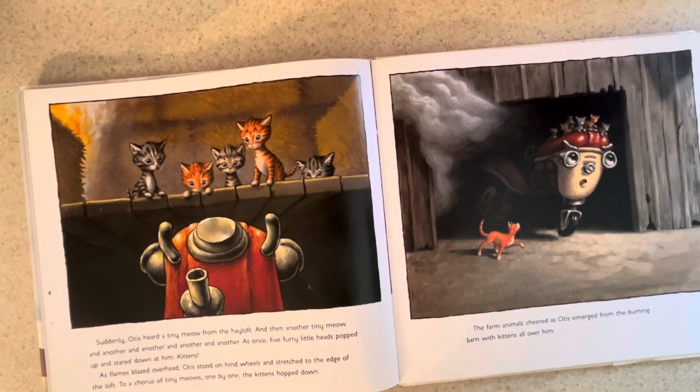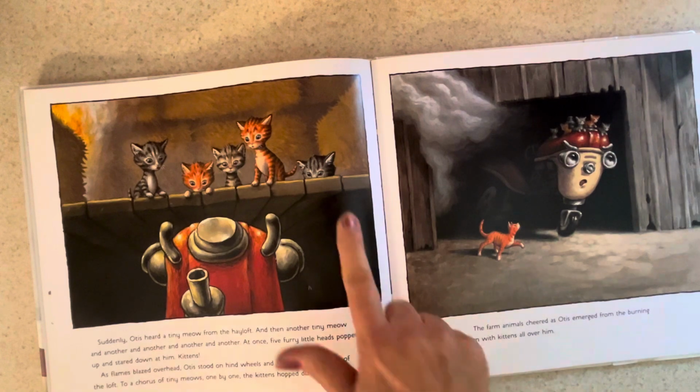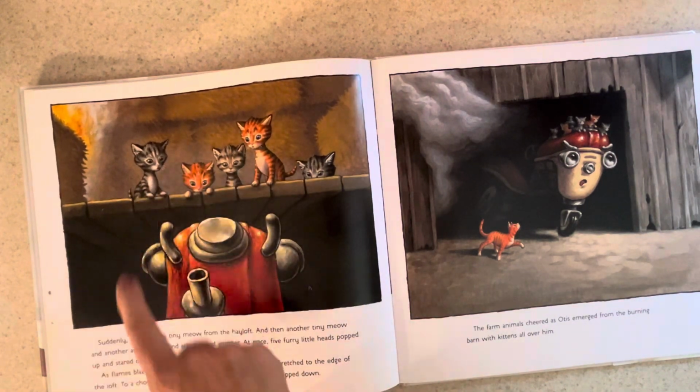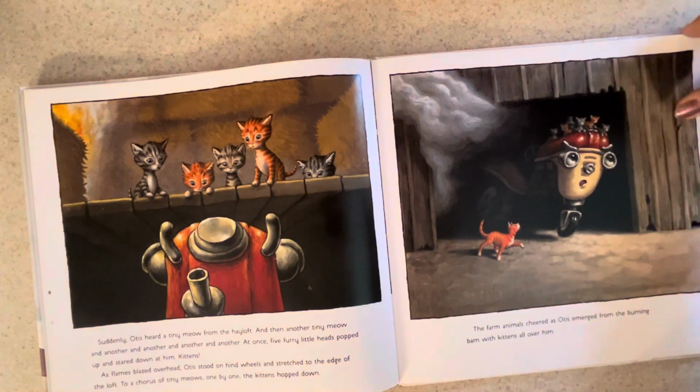Suddenly, Otis heard a tiny meow from the hayloft, and then another tiny meow, and another, and another, and another, and another. At once, five furry little heads popped up and stared down at him. Kittens! As flames blazed overhead, Otis stood on hind wheels and stretched to the edge of the loft to a chorus of tiny meows. One by one, the kittens hopped down. Let's count those kittens. One, two, three, four, five. He's about to be a hero again. The farm animals cheered as Otis emerged from the burning barn with five kittens all over him.